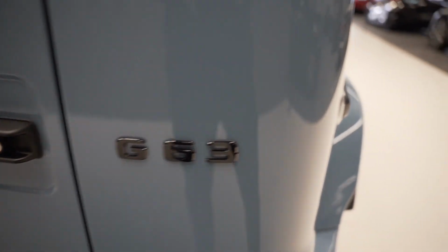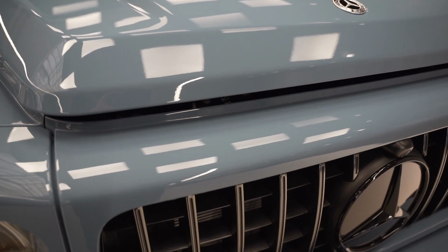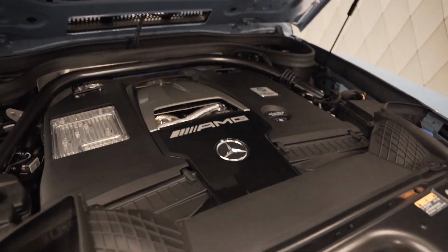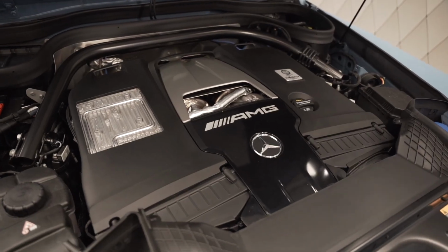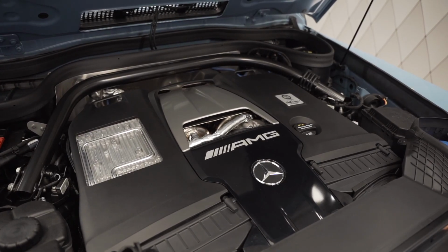So let's view more important stuff, more interesting stuff. Take a look at the engine right now. Oh, that's a sound. And that's a nice picture. Welcome to the area of joy and happiness. This is a 4-liter V8 bi-turbo, putting out 585 horsepower.